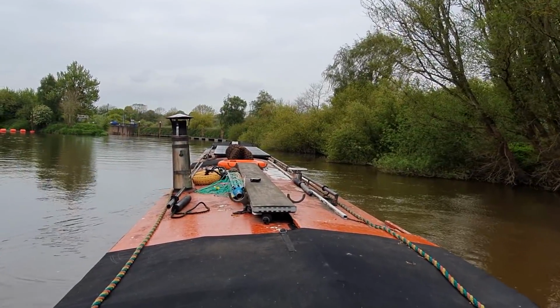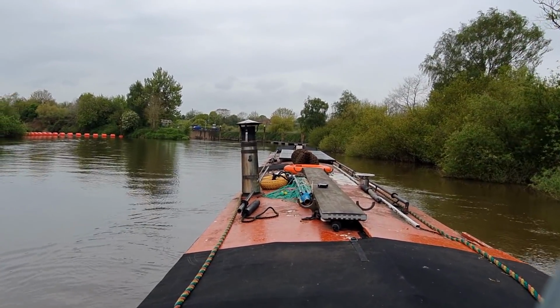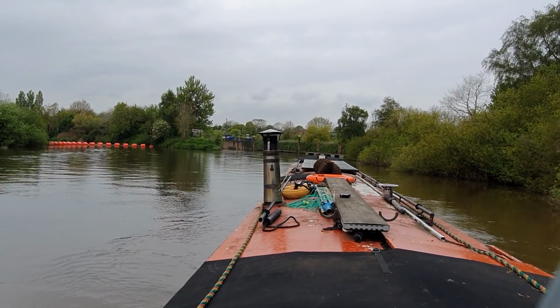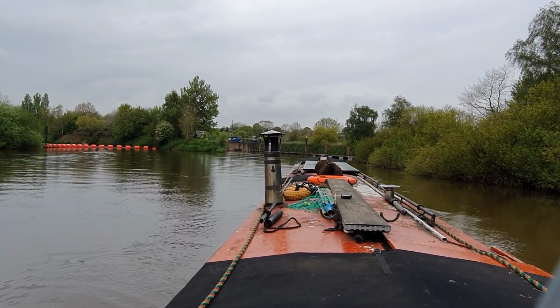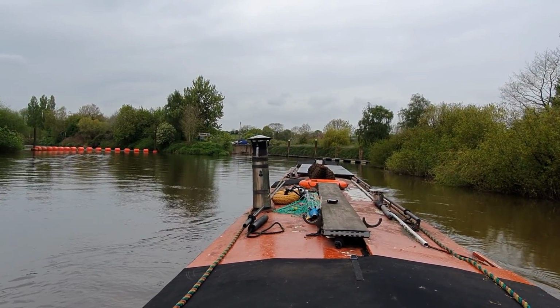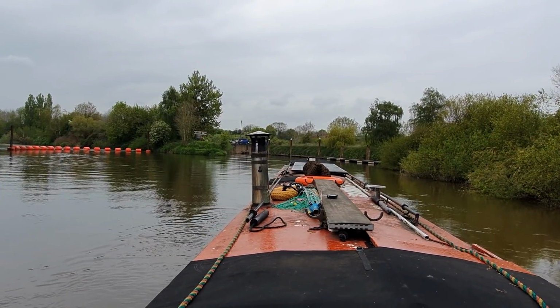I actually came up here with a friend of mine, Ziggy, years ago, and he had some problems with his engine, and he came out of this lock and his engine decided he'd had enough. And he started drifting towards the weir, so I had to quickly get to him and tie him on to my boat and drag him away, and oh, it was close.